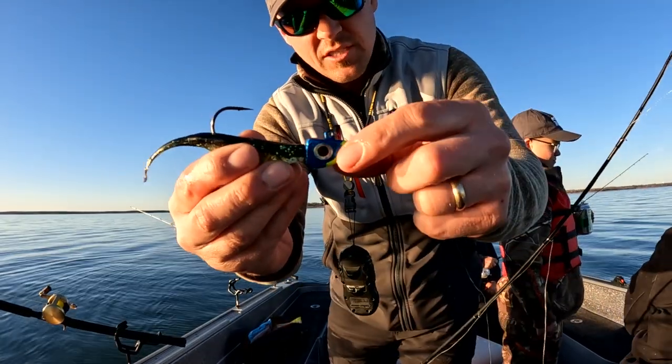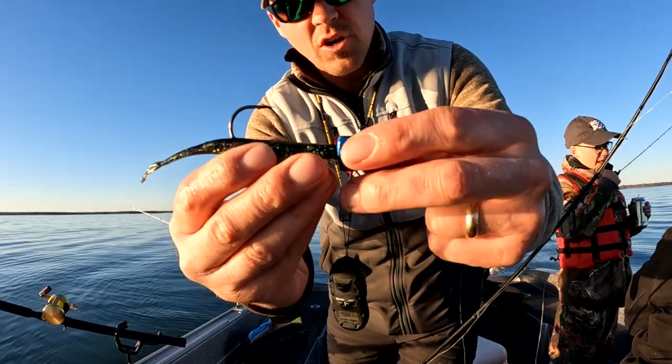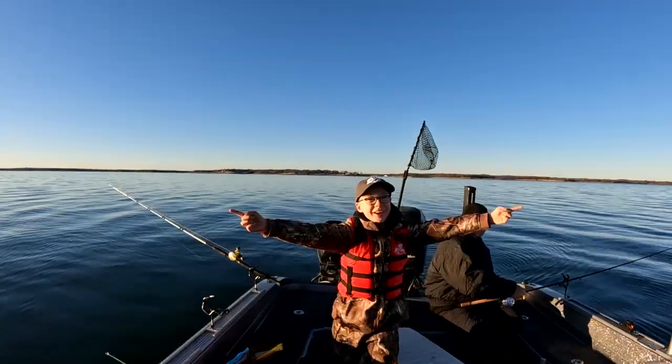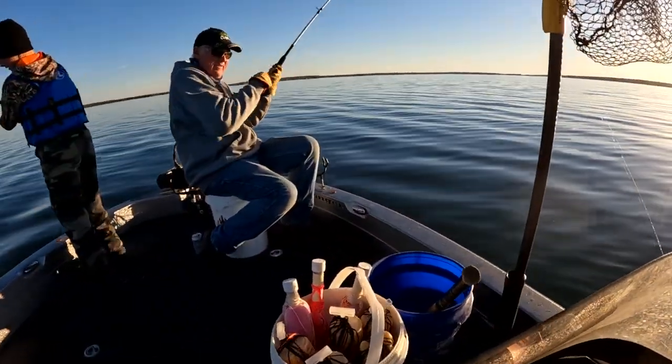This is what I changed to. This is a 1 ounce head. It's got a blue kind of glitter with a little chartreuse front. This is a midnight chartreuse. And, man, this has been pretty good so far. Right when you drink it. I missed the triple.